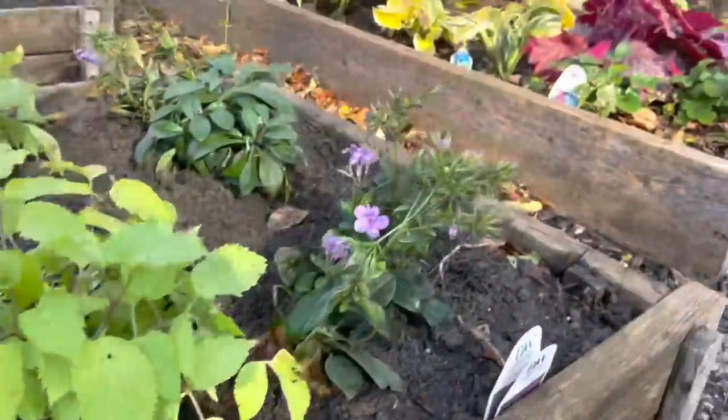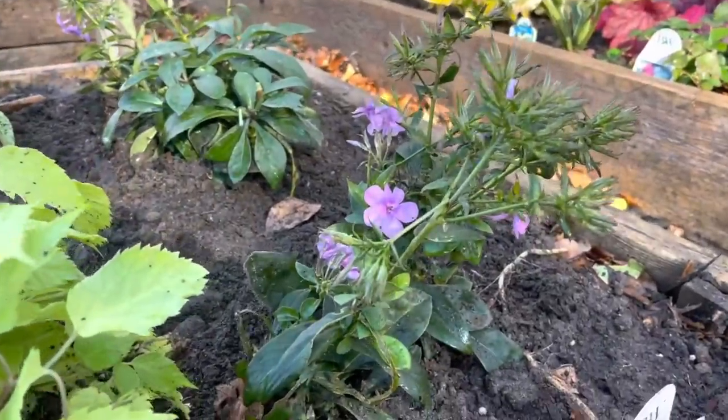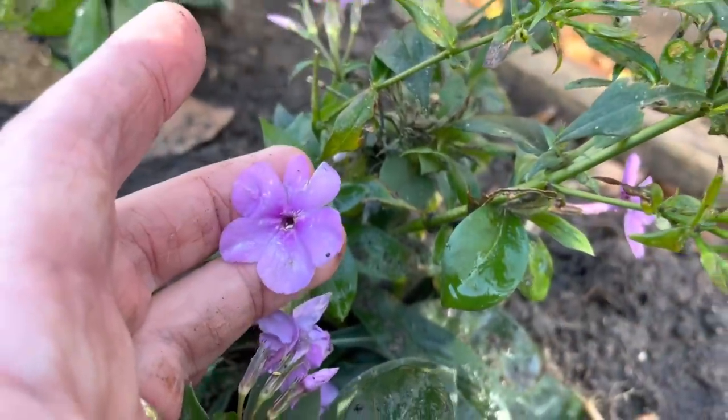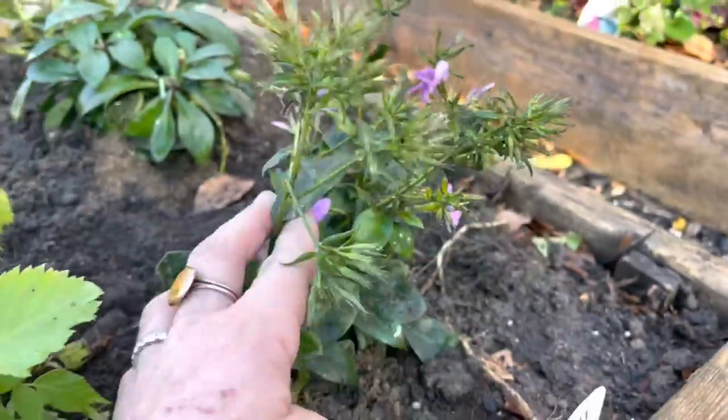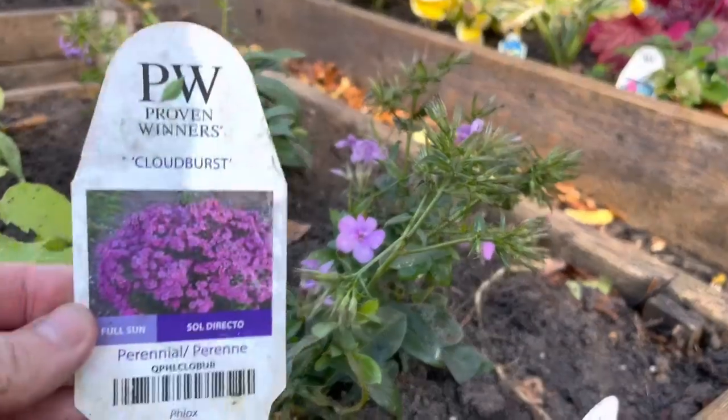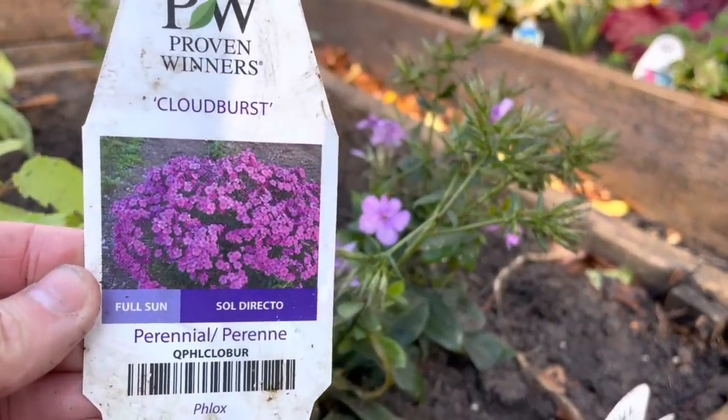Then next to it here, we've got the Proven Winner Cloudburst Phlox. Just a really pretty lavender color. And these phlox are amazing. They just bloom nonstop. So I don't mind putting these in my garden.